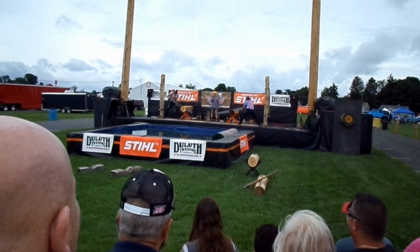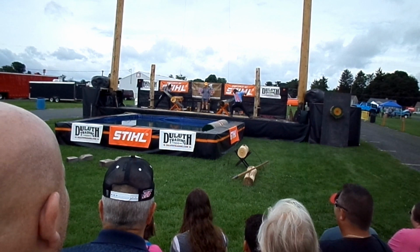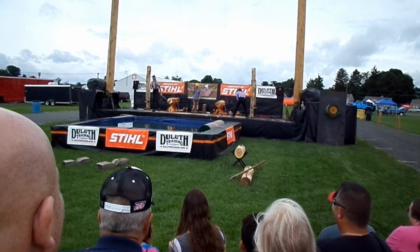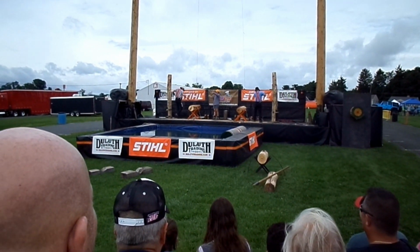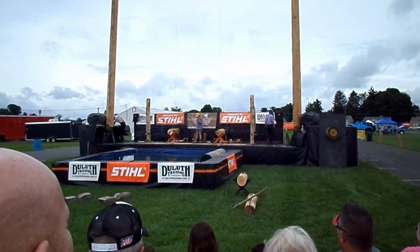You can see him using every tooth on that saw. This is looking pretty close. Camp 13 may have a bit of a lead. Tyler with a bit of a hang up there. I don't know what happened over here. Camp number 9, Camp 13, Tyler winning that first event. Complete disc, Nick. That's what I said over here.